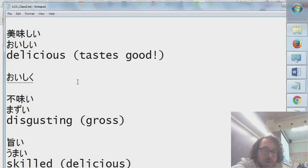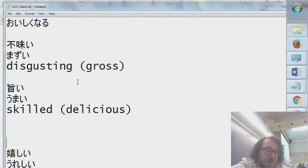Oishikunaru. Yeah. Umai, you can do it for umai. That's right, umakunaru. So there you go. So now you have the idea. Umakunaru. You're going to become better at it.